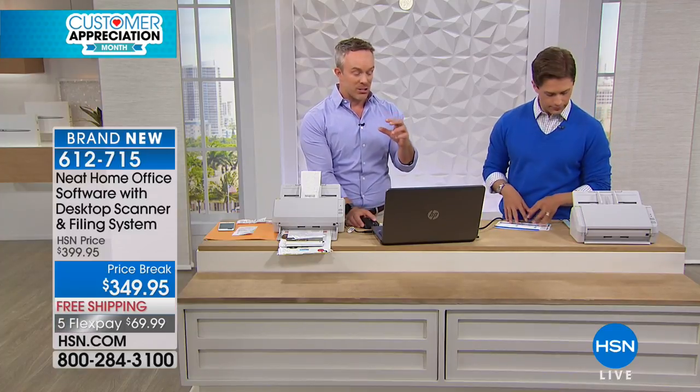It's really been known for the software because it has that optical character recognition. Because when you do scan through your recipes, when you do scan through the receipts, sometimes they're just files.